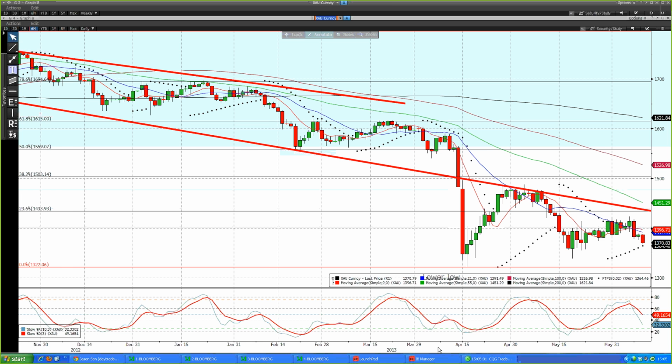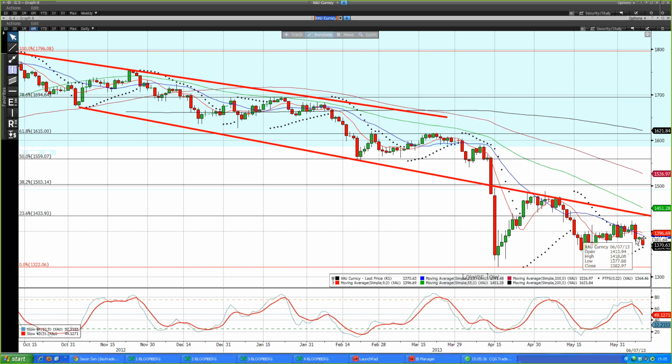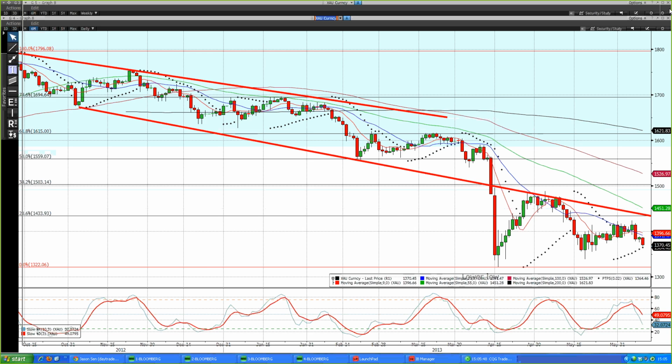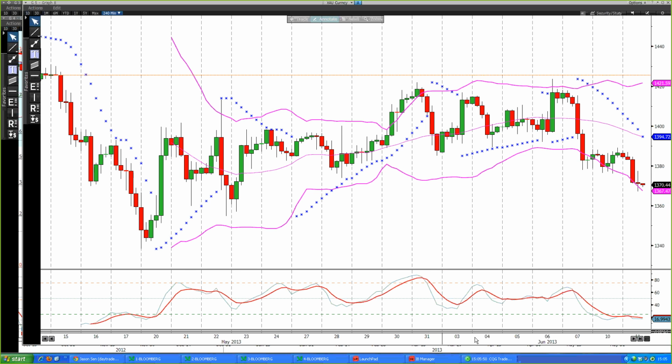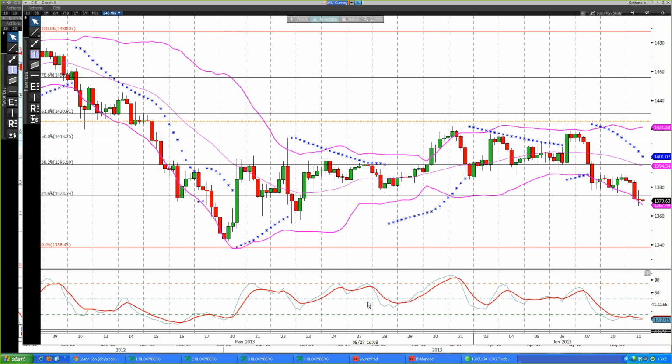Lower highs, so we're continuing that downtrend. Yeah, we are breaking lower today. We've broken the low of the last 2 days. Gold is now trading around 1370. Daily stochastics are quite weak, so there's just nothing really very bullish about gold that I can see. 4-hour stochastics on gold are low, you are correct. But that in itself isn't a reason to buy it, and I'm not very bullish on gold at all.